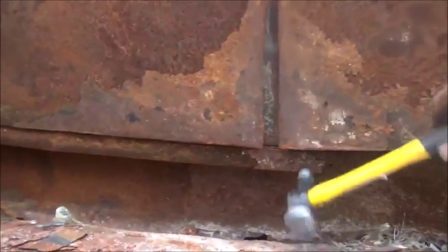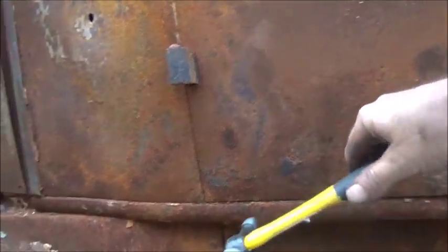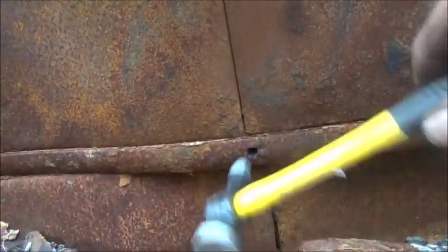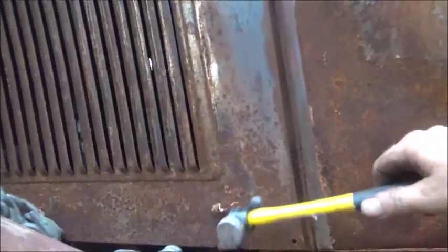I think right here, they're not as bad as I thought it was. Yeah, there you go. There's what I'm looking for. Yeah, everything's nice and solid up higher.